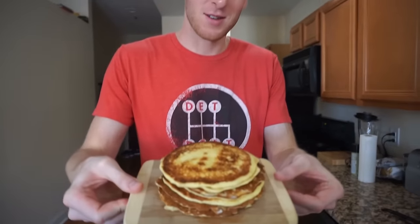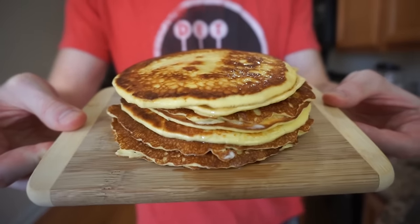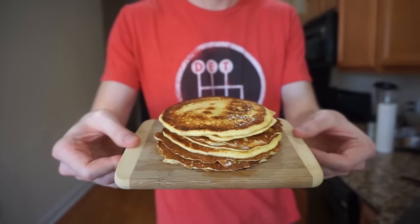See, I'm a big pancake guy, and I got to devising the perfect keto pancakes, perfect keto macros. Now you're probably thinking I was just testing out recipes, but no. I started on the spreadsheet calculating what can I put in here to make it exactly perfect for keto, and this is the result. Look at those. How good do they look?